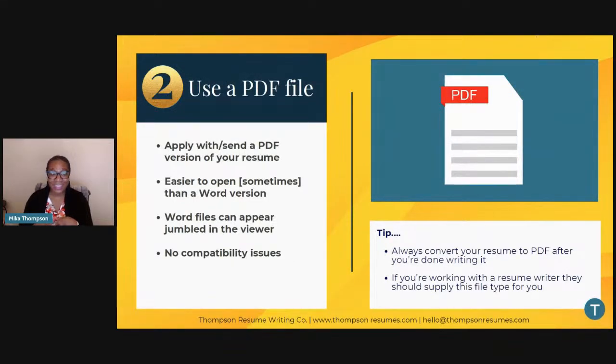Number two is to use a PDF file or the PDF version of your resume. Now, typically when people apply to jobs, they will only use a Microsoft Word version, and there's nothing wrong with that. But sometimes with Microsoft Word files, if the person does not have the latest version of Microsoft Word, or if they are opening it up in their email, sometimes it can come up a little jumbled. The file can come up a little distorted.